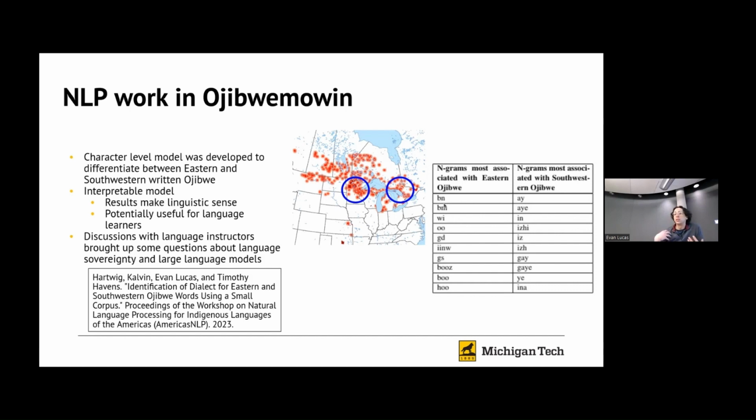We approached this from a totally non-linguistic perspective. We were just looking at what characters are seen together. And when we talked to somebody who was a linguist, they had this insight and we're like, oh, that's really cool. However, as we were doing this, we had some discussions with these different language instructors, and it brought up some questions about ideas of language sovereignty and large language models and sacredness of some language. And so that's some work that I'm going to talk about in another slide. But that sparked some cool ideas that we're trying to come back to. And this work was published at a different workshop at ACL.